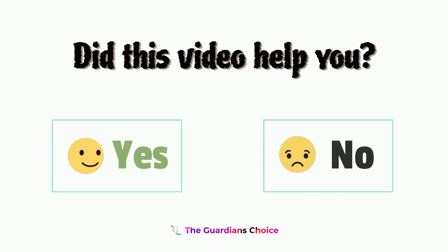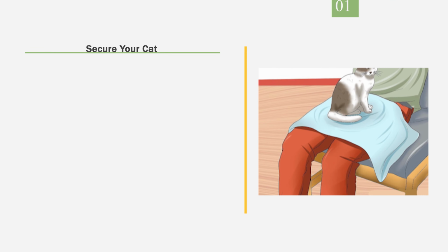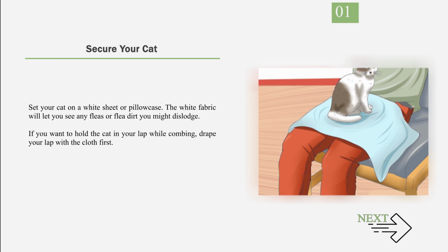Method 2. Looking for fleas on your cat. Number 1. Secure your cat. Set your cat on a white sheet or pillowcase. The white fabric will let you see any fleas or flea dirt you might dislodge. If you want to hold the cat in your lap while combing, drape your lap with the cloth first.